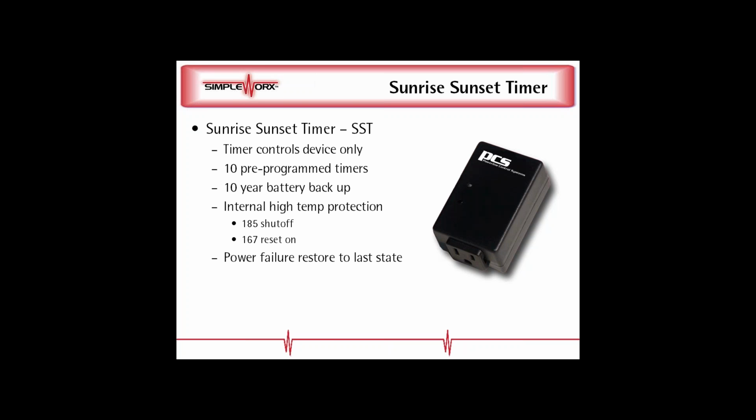Now, all of our plug-in modules and wire modules have what we call a power failure restore to the last state. So if the power fails and the device was on, when the power comes back on, the device will be on. If it was off, it'll be off. A lot of other systems, if you lose the power, come on in the off position.